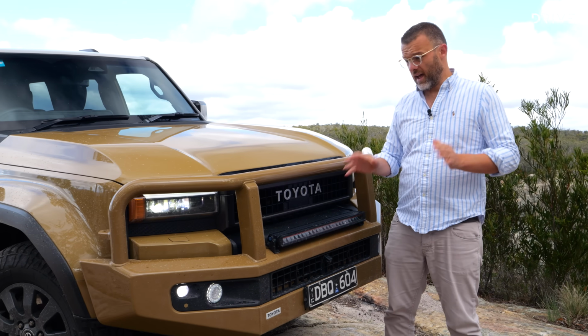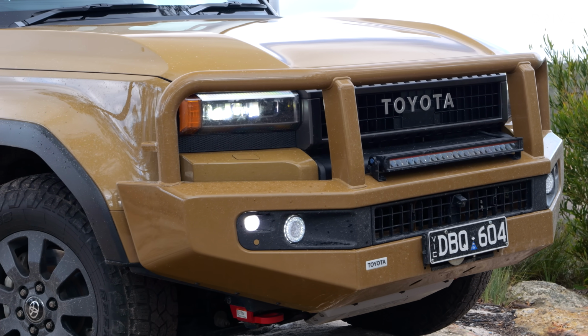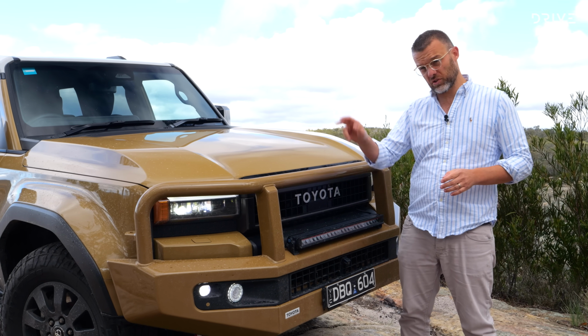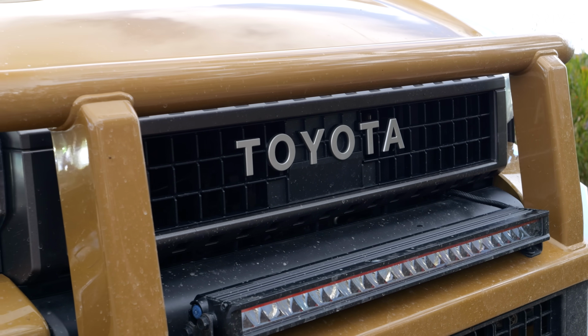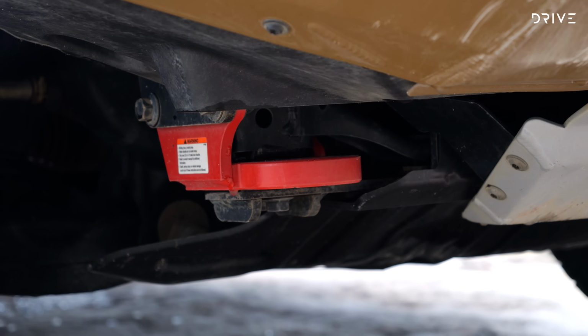Now this tester does have a genuine Toyota bull bar fitted. It's color-coded and it's not cheap. We've also got a winch fitted here. This is a winch-compatible bull bar, but although it is expensive, I do like the attention to detail. It looks quite quality, and I also like the amount of underbody protection here, plus 2 rated recovery points.